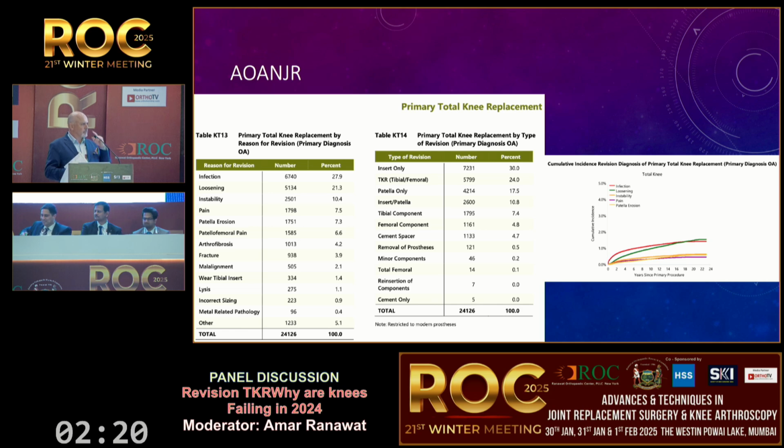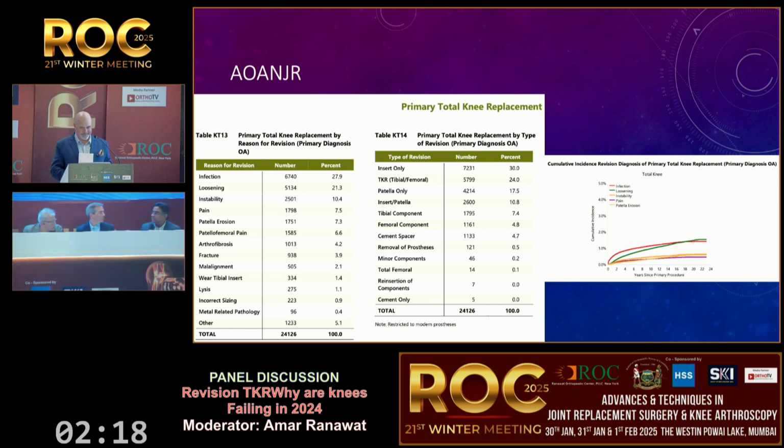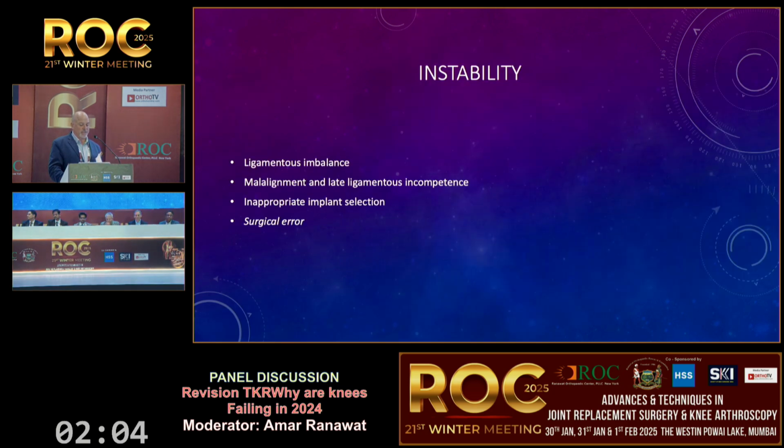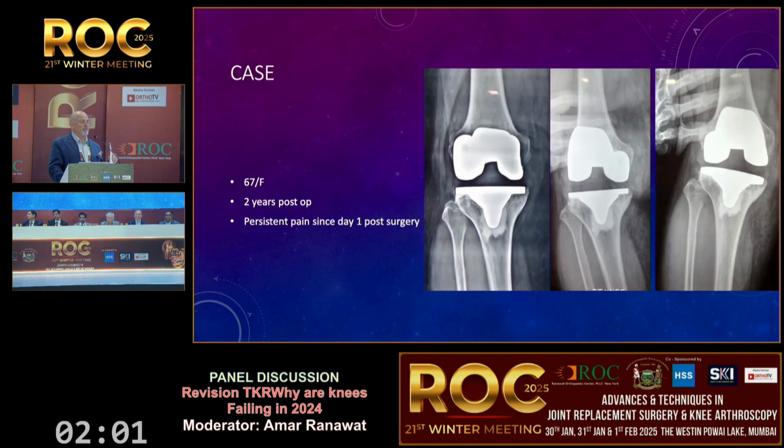But there is a simple rule, Amar. If the patient belongs to you, it is the patient's problem. If the patient comes from other surgeons, that is the surgeon's problem. Absolutely, absolutely. The point is many of these diagnoses are our fault. We need to learn how to prevent them and how to manage them.